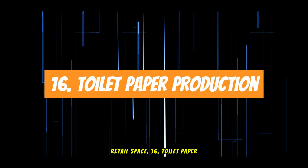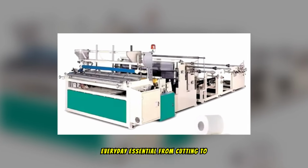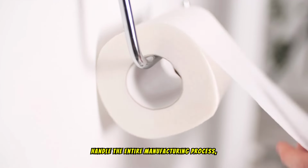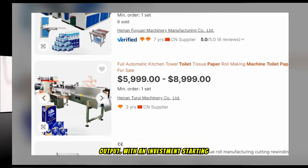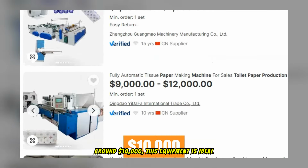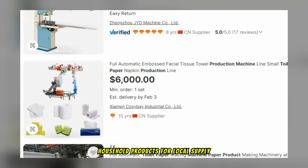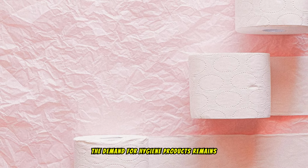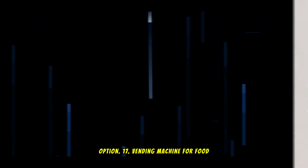16. Toilet Paper Production. A toilet paper production machine offers an avenue to supply an everyday essential. From cutting to rolling and packaging, these machines handle the entire manufacturing process, enabling consistent quality and high output. With an investment starting around $10,000, this equipment is ideal for those interested in producing basic household products for local supply chains, stores, or bulk orders. The demand for hygiene products remains constant, making this a stable business option.